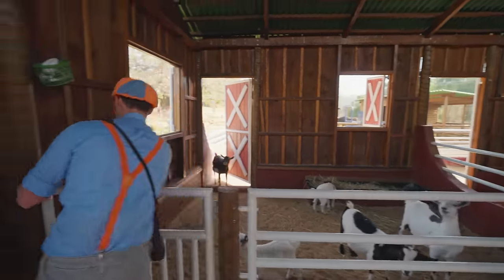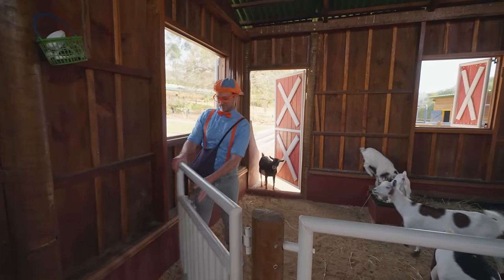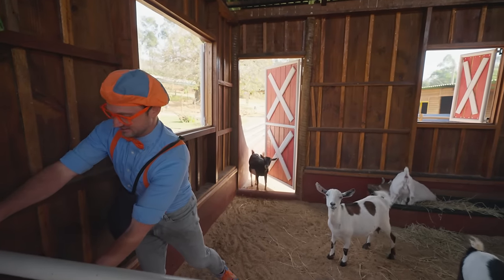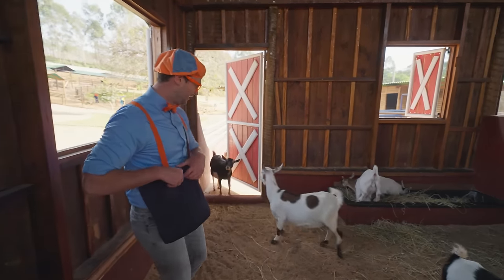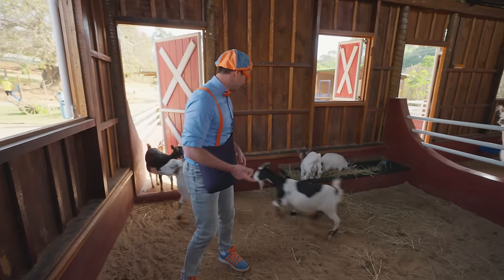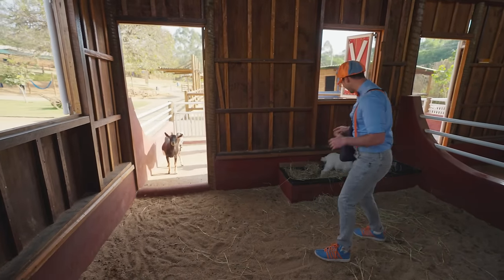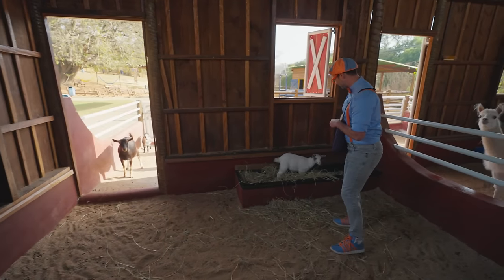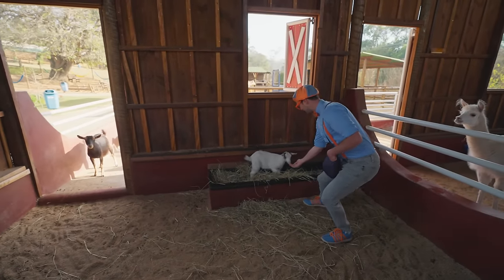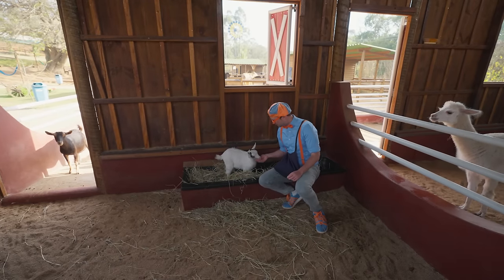Whoa. Okay. They gave me special permission to be able to come inside here. Okay, hey goats. Whoa, how are you? Whoa, they are so cool. Yeah, it looks like there's, whoa, so many. Whoa, hey, here's one right here. Hey, are you hungry? Whoa, how are you? Aw, you are so cute.